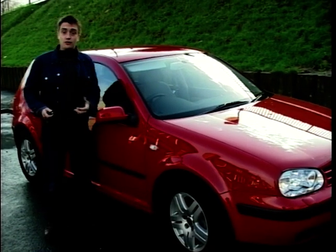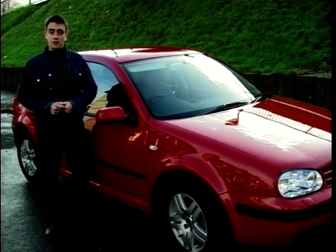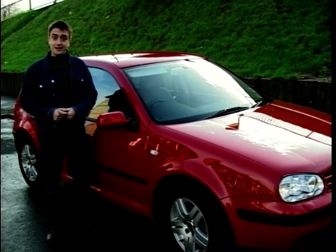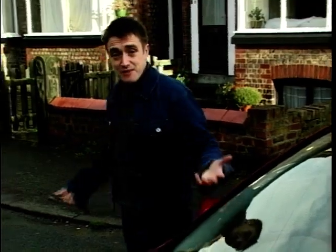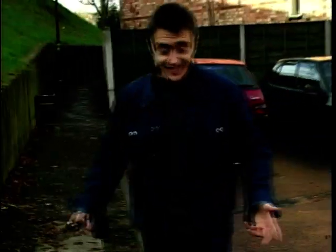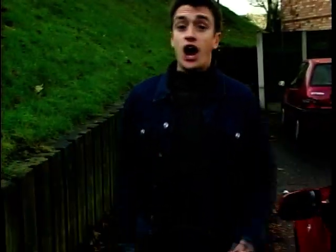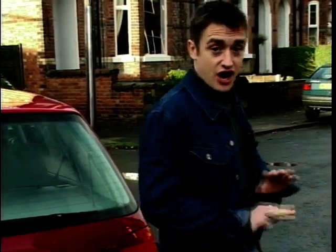In fact, it's the Golf 1.9 TDi PD 100 BHP, if you want to give it its full title. A title that might well hold your interest longer than the car itself. I mean, what is it? It's a Golf, it's from Volkswagen, it's got a 1.9 litre diesel engine and it puts out, well, guess, 100 bhp. That's it, no bells, no whistles, no gimmicks, no fripperies. It does exactly what it says on the badge and no more.